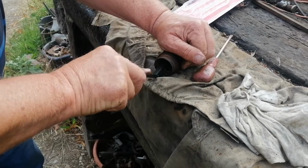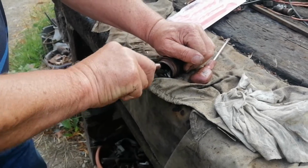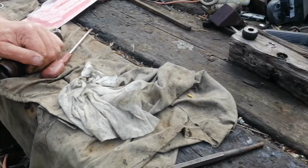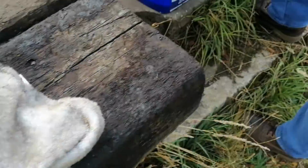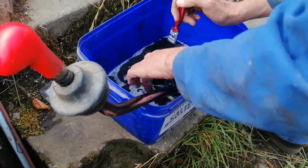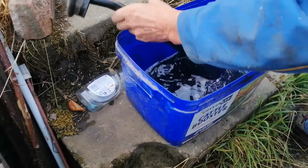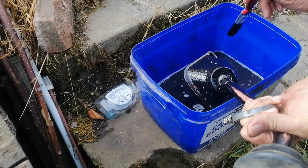Bob's giving it a good thrashing with a little wire brush. Internally, I reckon it's had so much dampness in it because it stood all winter. Yeah, the condensation kept building up. Duke's in a diesel bath. There's all there, okay. That's all, isn't it? Oh, yeah.